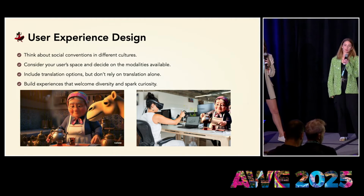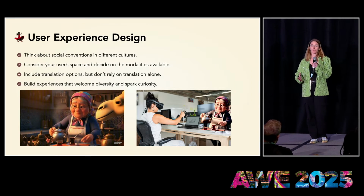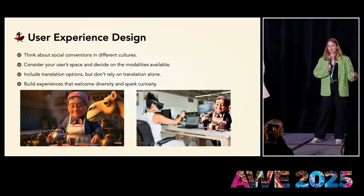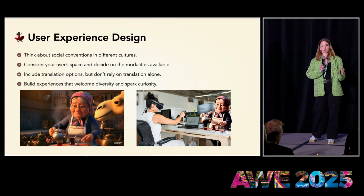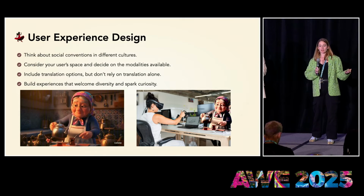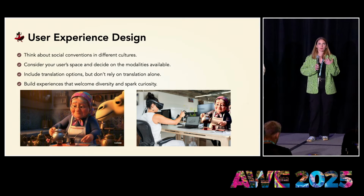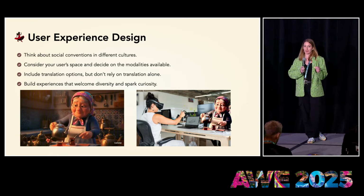And next, we have the user experience design. So you've already prototyped and you've seen how things work. The advantage that we have with prototyping today is that we have a lot of different tools that can simulate things very quickly. And then once we're coming into user experience design, in order to make it culturally accessible, we want to make sure to create experiences that welcome diversity and also spark curiosity. So we don't want to alienate anyone or make them feel like they're outside. And we don't want to include stereotypes specifically.